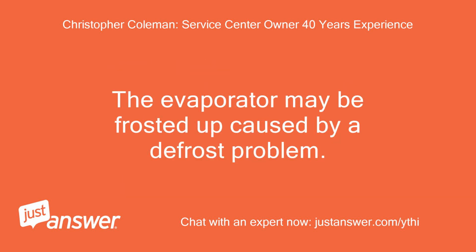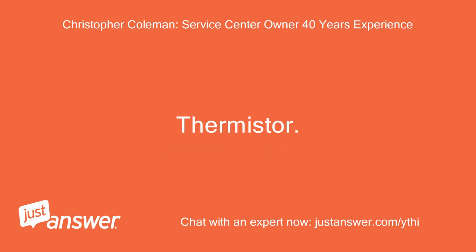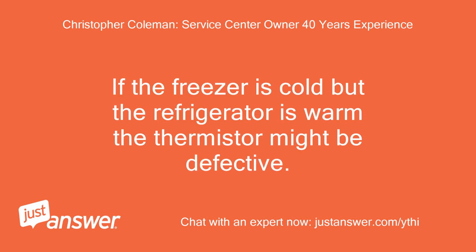The evaporator may be frosted up, caused by a defrost problem. Thermistor. If the freezer is cold but the refrigerator is warm, the thermistor might be defective.